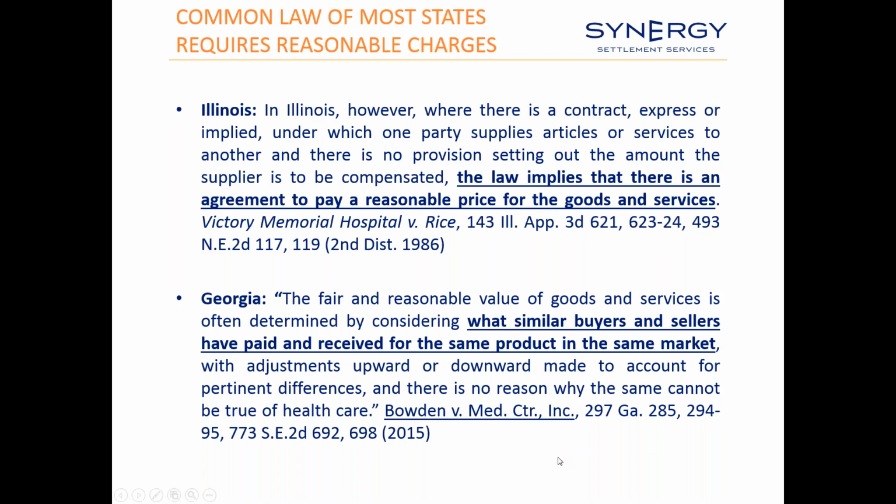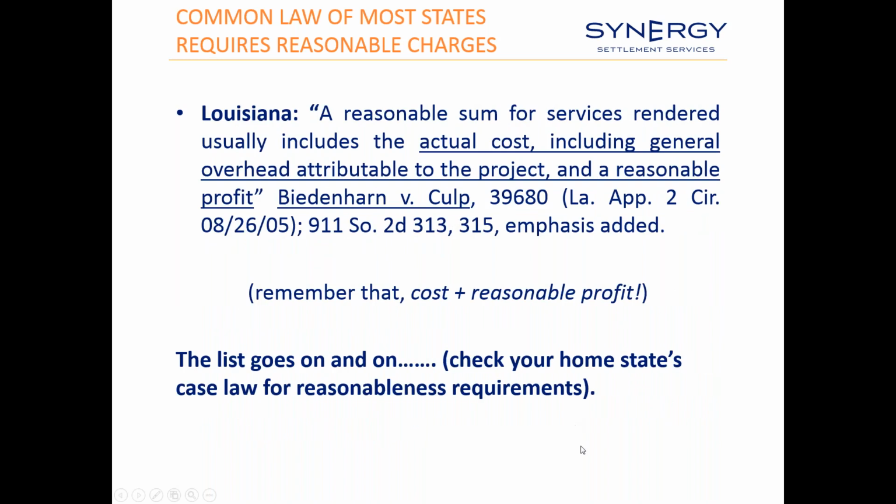In Georgia, the courts said that the fair and reasonable value of goods and services is often determined by considering what similar buyers and sellers have paid and received for the same product in the same market, and went on to say that the court could see no reason why the same cannot be true of healthcare. And perhaps for today's presentation, one of the most important quotes is from Louisiana, which said that a reasonable sum for services rendered usually includes the actual cost, including the general overhead attributable to the project, and a reasonable profit. So remember that. A reasonable charge is essentially the cost plus a reasonable profit.